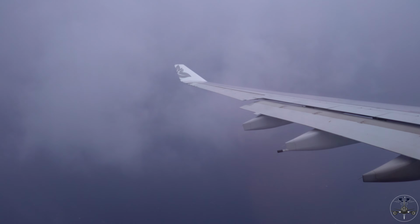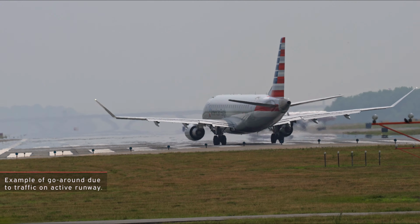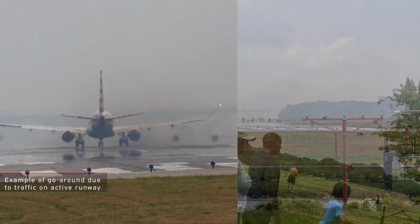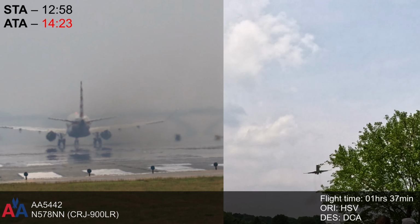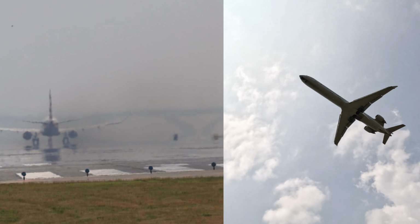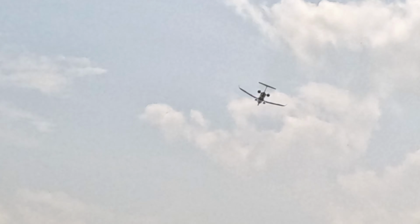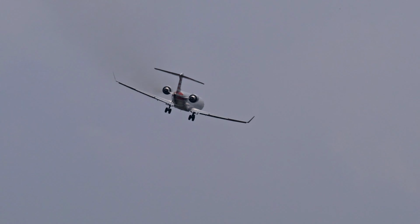Traffic two back, don't stop as you round that corner, runway 19, clear for immediate takeoff. Immediate takeoff, runway 19. Go around, turn right heading 250, climb and maintain 3000, traffic on departure roll southbound as an ERJ. We're going around, Blue Streak 5442. Can you say again, heading? Turn right heading 250, climb and maintain 3000, Blue Streak 5442.